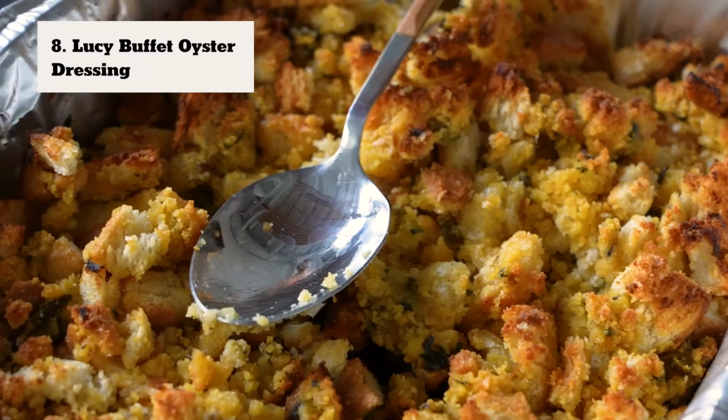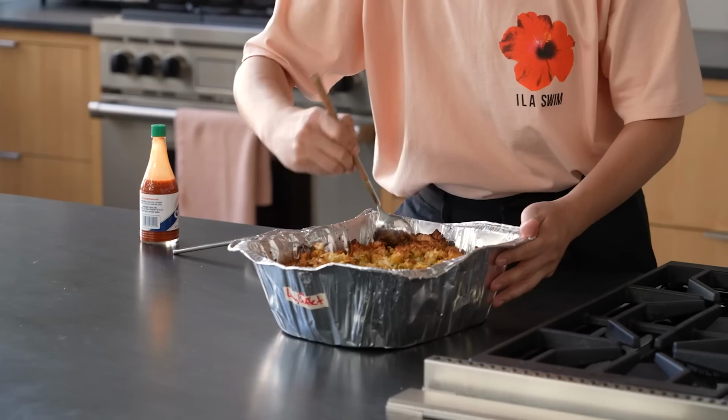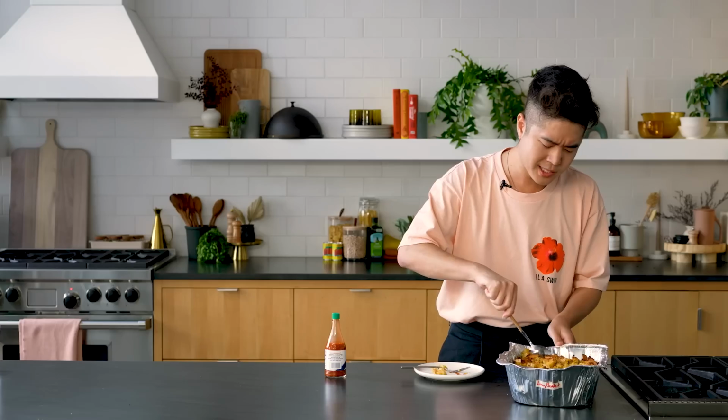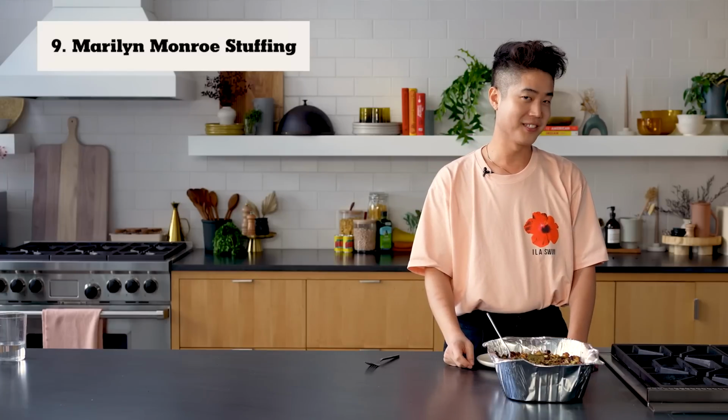Okay, sorry. This tastes like clam chowder. This is the Lucy Buffett oyster dressing, and it also calls for serving it with the hot sauce that's in it. It's good. I just can't taste the oysters that much because the hot sauce is sort of overpowering everything. We've kind of been waiting for this one, right?